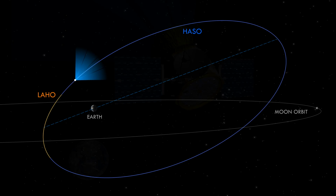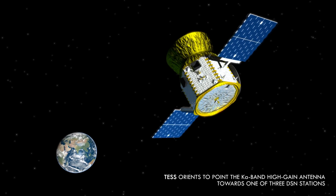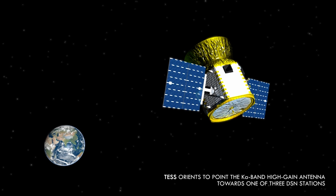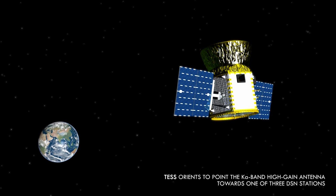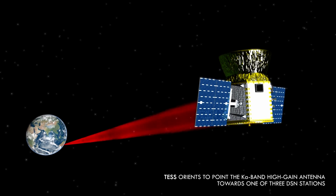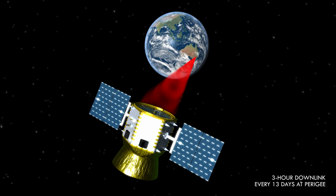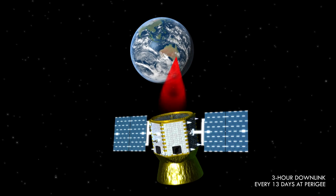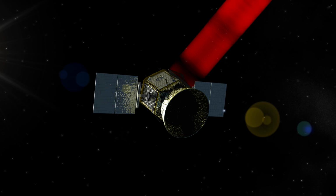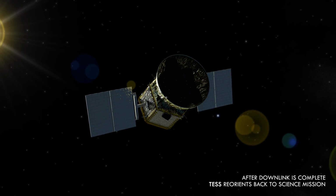Every 13.7 days, TESS orients to point the Ka-band high-gain antenna towards one of 3 DSN stations for science data downlink. After the nominal 3-hour downlink is complete, TESS reorients back to science mode.